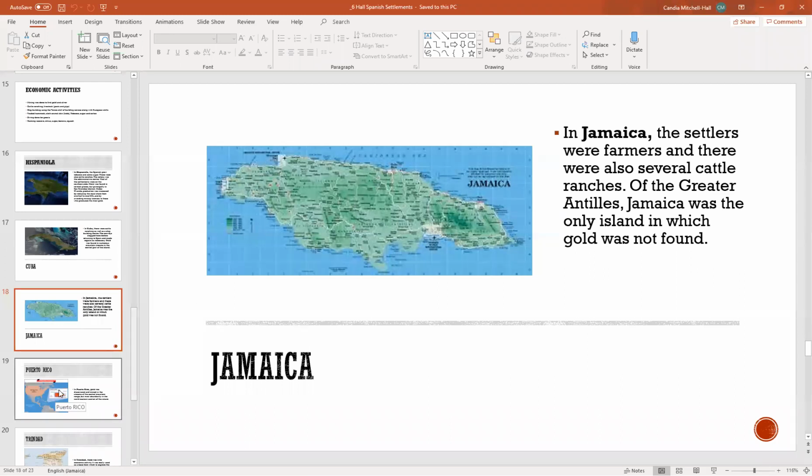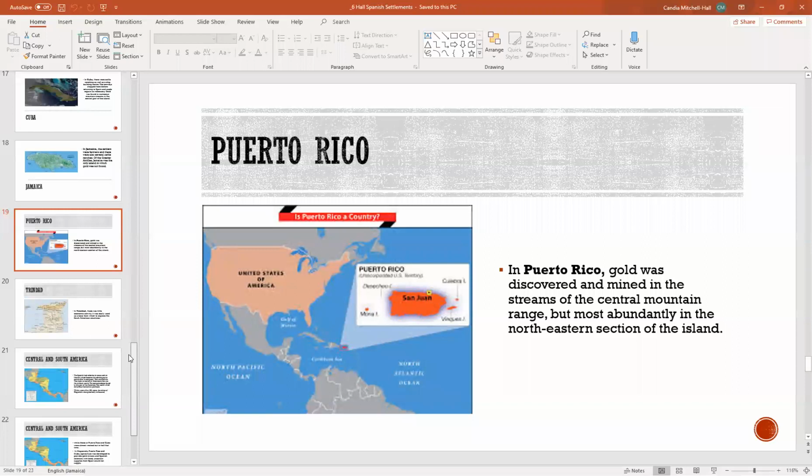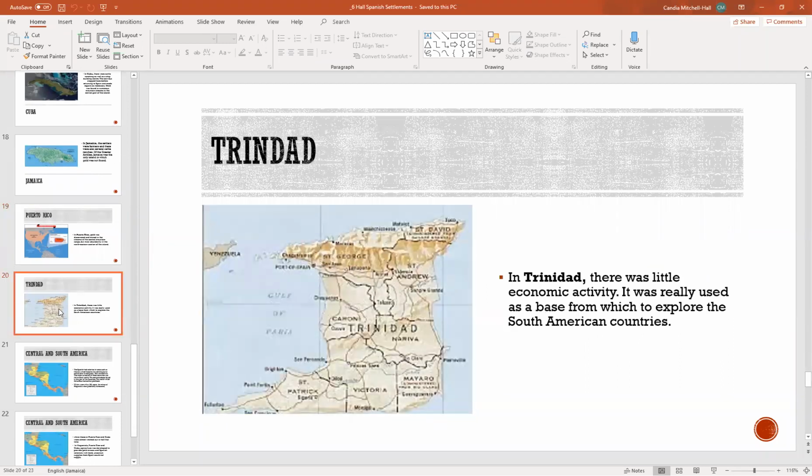All right, Puerto Rico. In Puerto Rico, gold was discovered and mined in the streams of the Central Mountain Range, but most abundantly in the northeastern section of the island. Very good. So there was a lot of gold found in Puerto Rico.